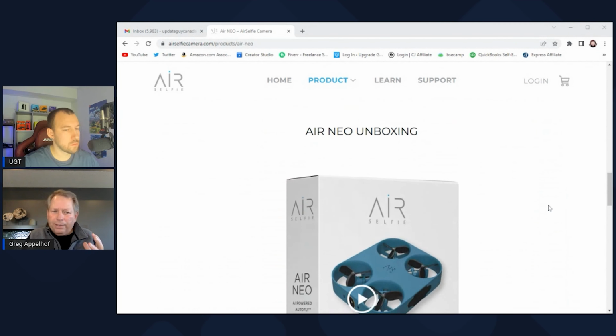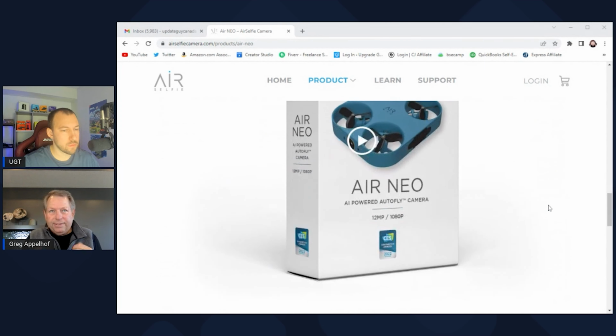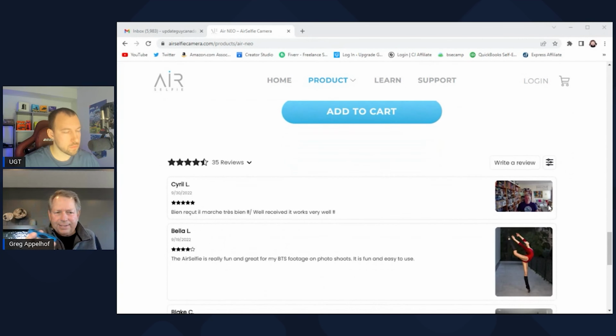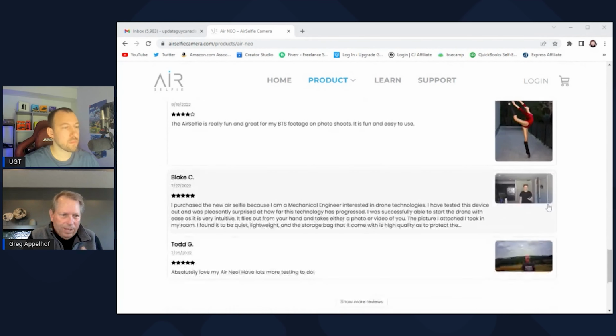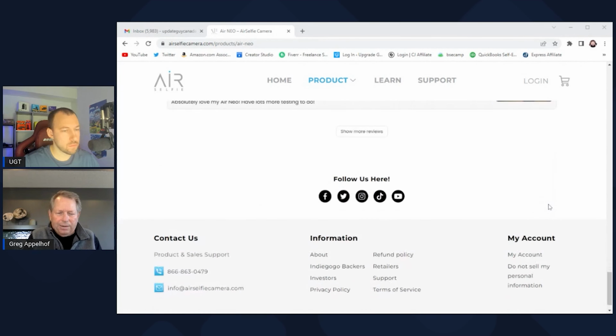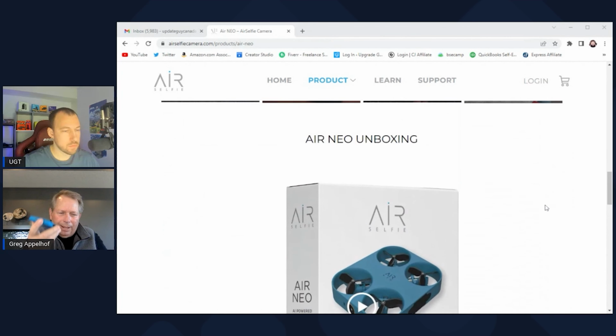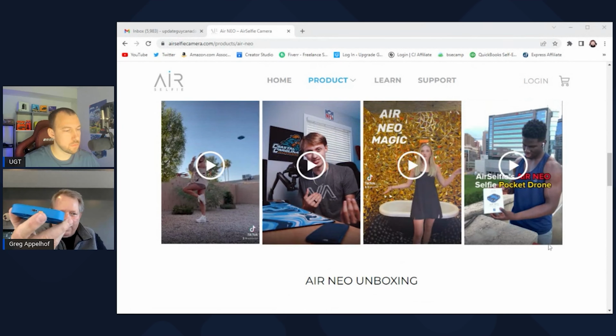So that's the fun part about it, right? It's the magic of something you can take out of your pocket, pocket size, not scary, very safe. You can pretty much use it in any environment. And I'll tell you where you can't use it, but pretty much any environment. It will fly out based on the number of clicks that I put on the input button.